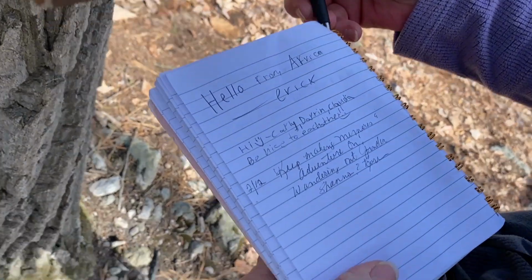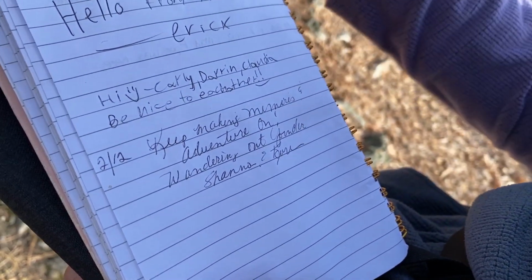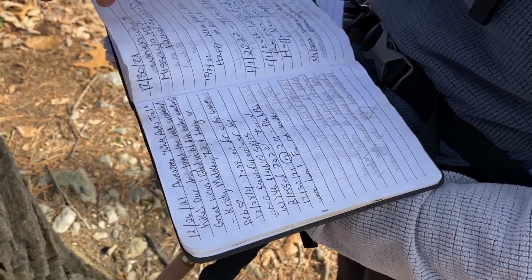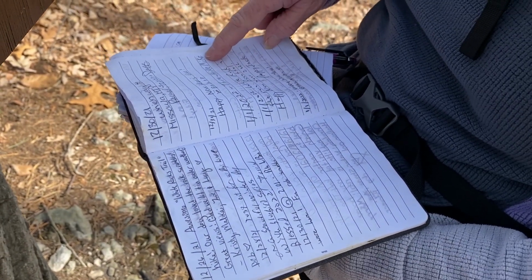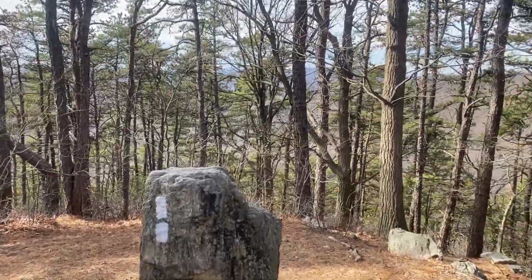What's it say, Karen? It says, keep making memories and adventure on. Wandering Out Yonder, Shannon and Karen. All right, so flipping back through, this looks like 2022's book. 2021. Wow. Okay, so they just switched over. Through hikers.